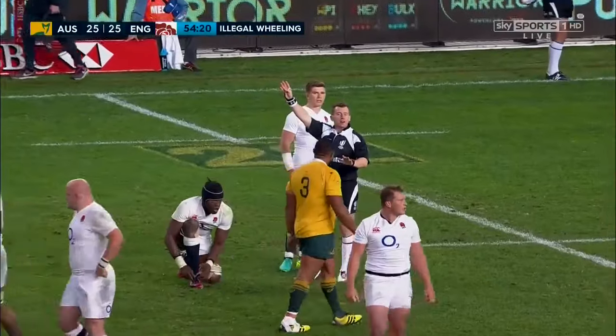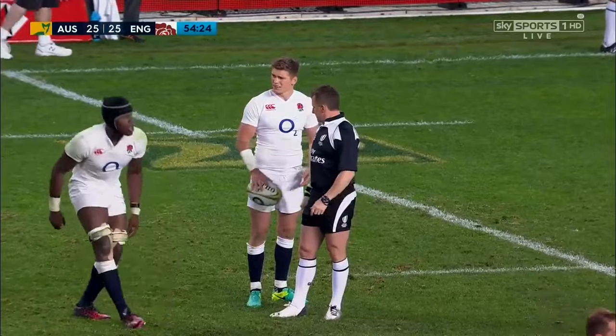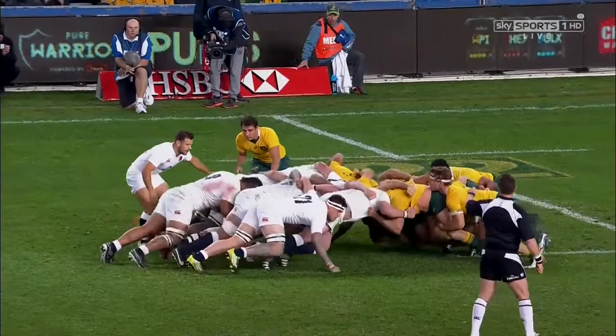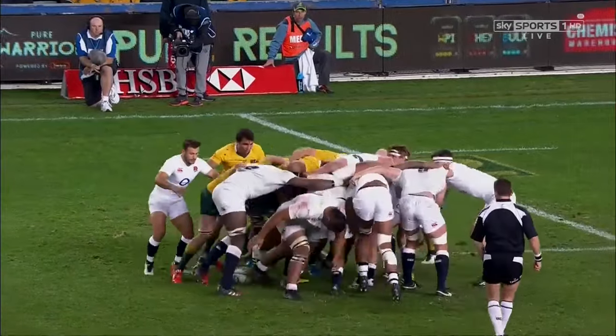And Owen Farrell looks at the back post. Back five, running round, not driving. Jack! Owen, what's your language, please? Well, Nigel Owens offering the apology there. Owen Farrell, if you heard that on the referee's microphone, we'll offer our apologies as well.